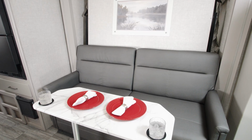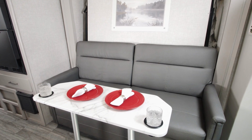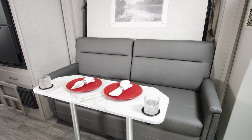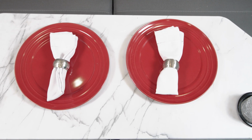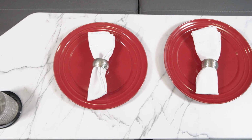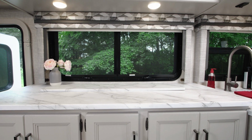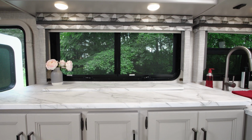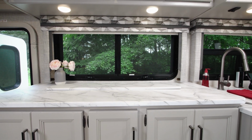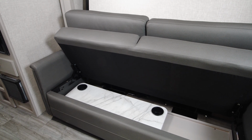Versatility is what sets the 23TE apart, and we're starting in the living area. Here we have the table set up. Now the slide needs to be extended for this. The two legs tighten down. The table pops on. You have cup holders built in, and when you're not enjoying the outdoors, you will enjoy your meals here looking out this large campsite window. Look at the counter space here. But there's more happening in this area, and we are going to get to that in just a minute. When you need to put the table away, it quickly and easily stores right underneath here.